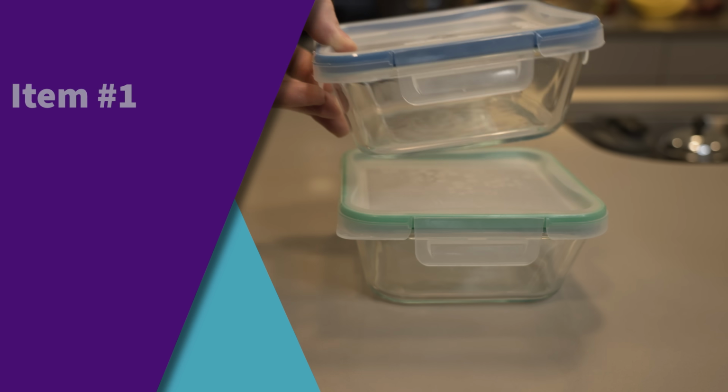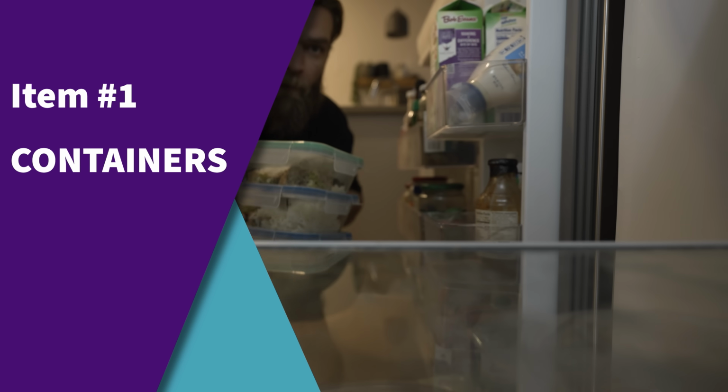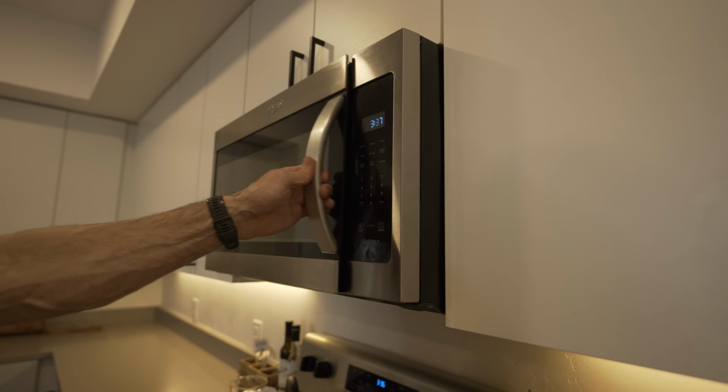So first things first, you gotta have the proper tools in order to food prep. Now, my go-to items are containers. Now, I like to use glass containers because they can last a long time, they keep food really well, and you can reheat food in the microwave over and over again. Now, the cons to this is they can break, so you do have to be a little bit more careful with them, and they're also more expensive than plastic containers.